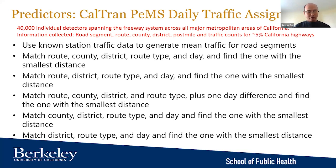But also, when Caltrans measures traffic, they have the information for those locations, more than 40,000 locations. So they have the route information, county information, district information, route type, the time, and also the traffic, right? So for us, we use the closest distance for those non-measurement road segments to be assigned to the closest one with measurements. Based on criteria, first you try to match route, county, district, route type, and the day, everything. But if those cannot match, assume you cannot match the county, then you will go outside the county. If you cannot match on the same day, at most we go outside by one day. But you are always trying to match based on a certain route type.